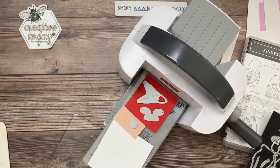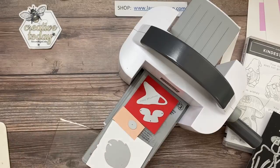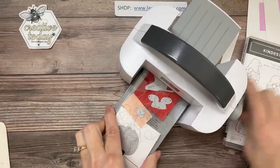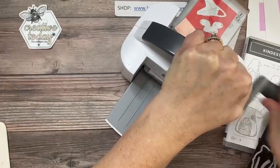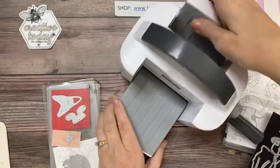Okay. And so the white, I'm going to cut a beard. And I love the beard on this die because it actually adds some texture to it. And I'm just going to crank these through. See how easy it just goes right through? Okay, I'm going to close this up.